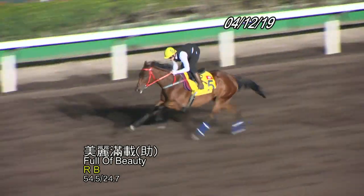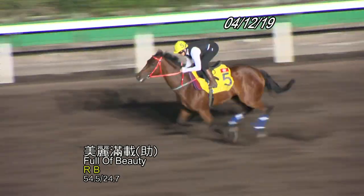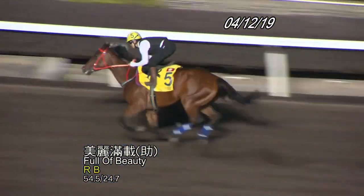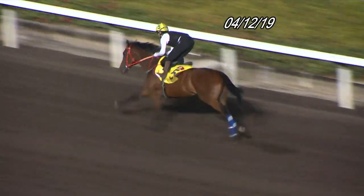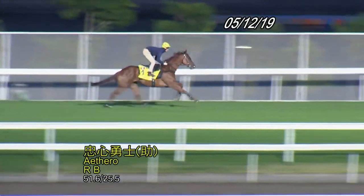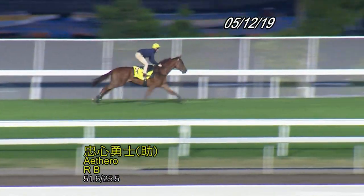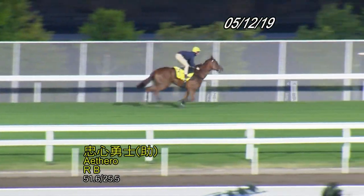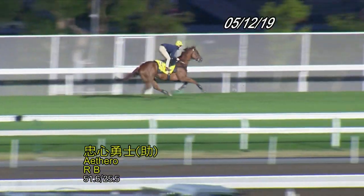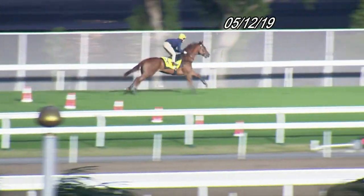The next one we're going to look at here is Full of Beauty. It was a really good run from him last time, and prior to that he ran a nice second behind Seasons Bloom, and he's drawn perfectly. He drew wide last time, said excuses, got too far back, and that won't happen on Sunday. And Athero, just a nice little quiet piece down the back straight. You can see the horse is going well. He's only a 3-year-old, but he's quick. Yeah, it's fair to say that he is rather quick. That's a good way of putting it, Paul.